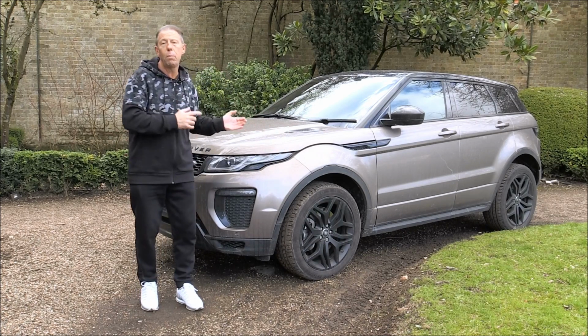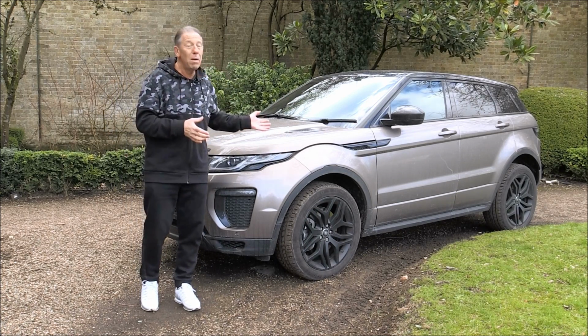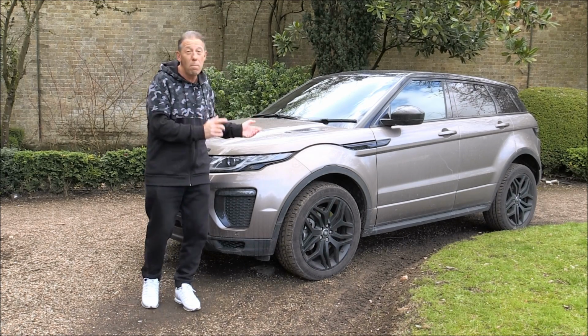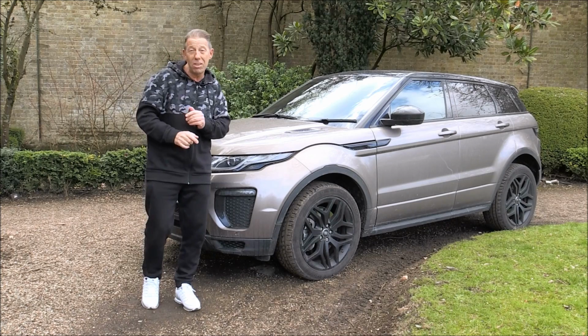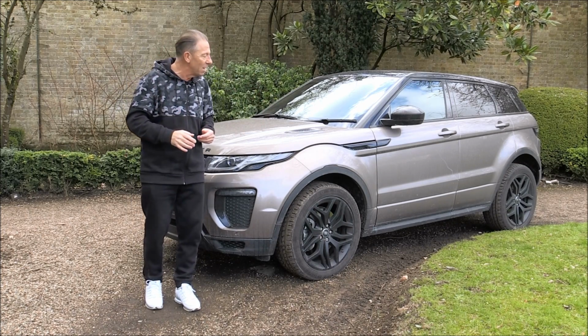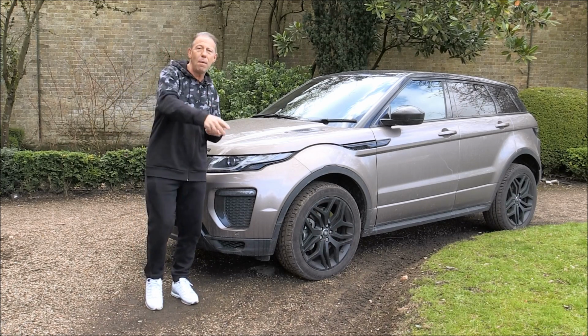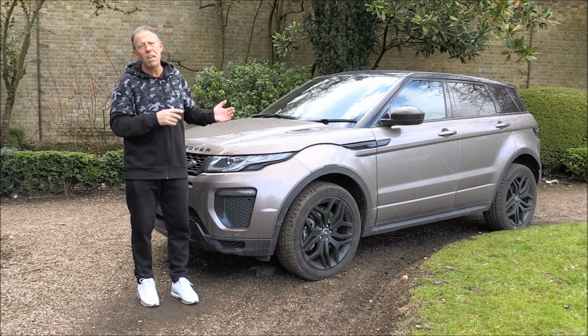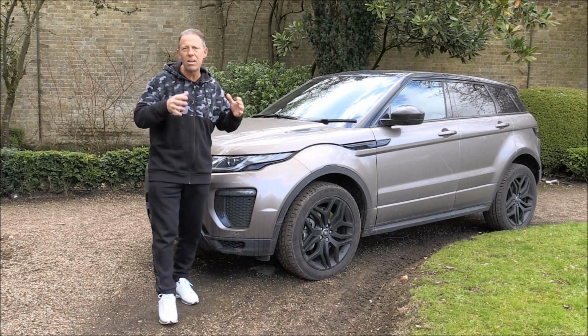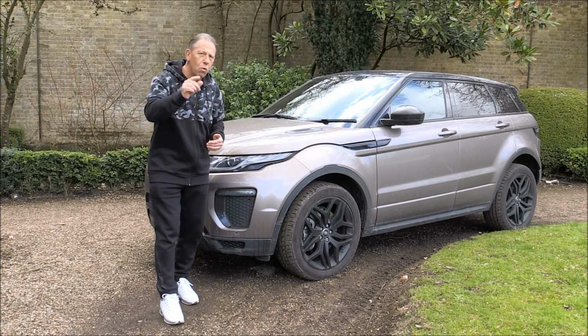It's a proper, proper off-road car, although people who buy these probably don't tend to use them off-road, but you should do because they're amazing, and I have personally experienced in this car some amazing off-road adventures, we can say. Anyway, rather than me gabbling on, let's get around the car, let's have a look at it, and then let's get inside and I'll show you all the bits and buttons that it's got on it and why it's worth £48,000.